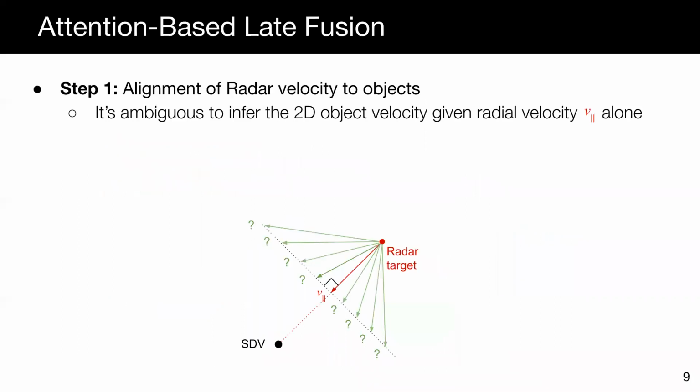Given initial object detections, the task of late fusion is to fuse the dynamic information of surrounding radar points to the detection in order to refine their velocity estimates. Given the radial velocity provided by radar, it is ambiguous what the actual object velocity is without having tangential information.